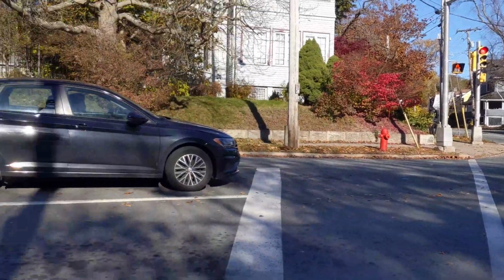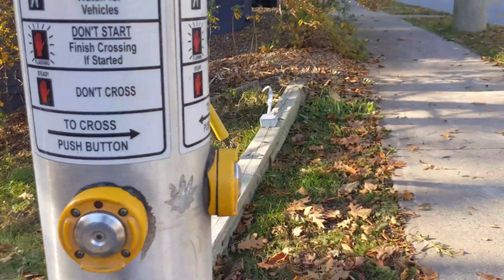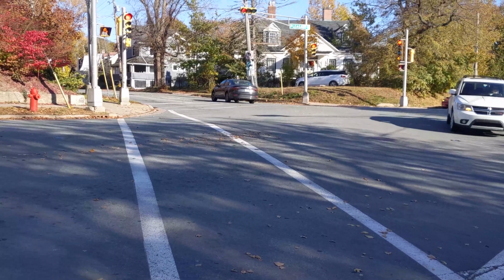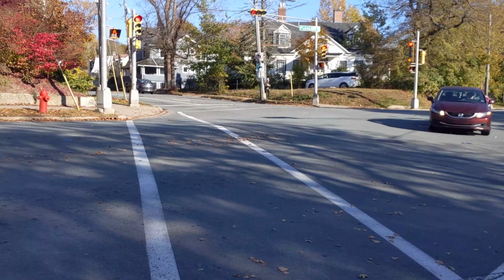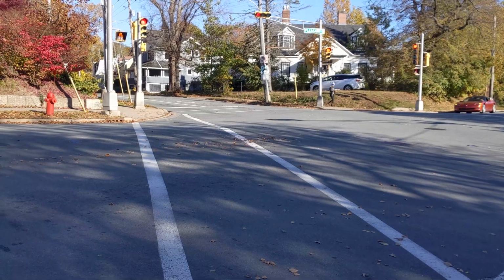I think I got to push walk or I'll never get across. So here we go. I missed my light because I didn't push walk. It's all right, we'll stand here and talk while we're waiting for a walk. Look, I'm a poet and don't know it.